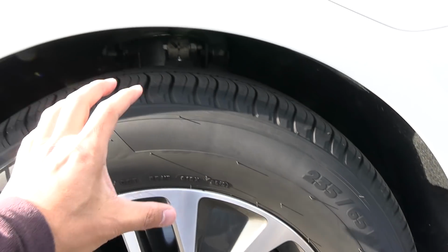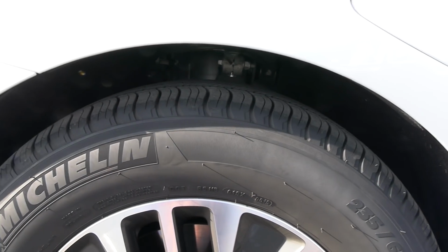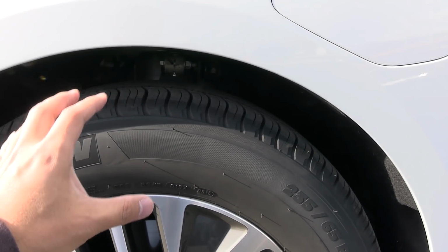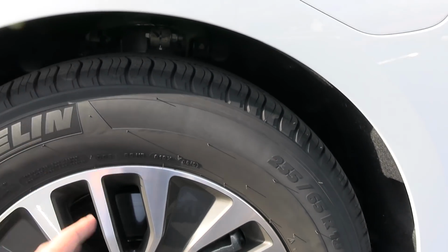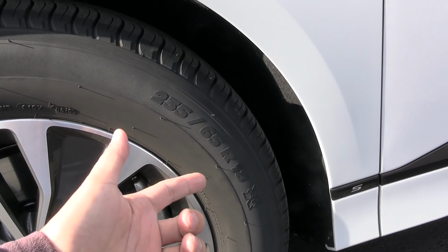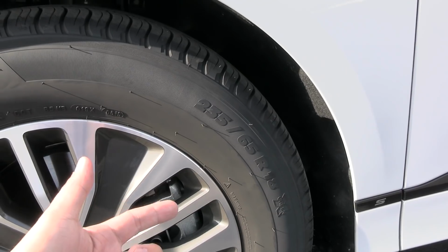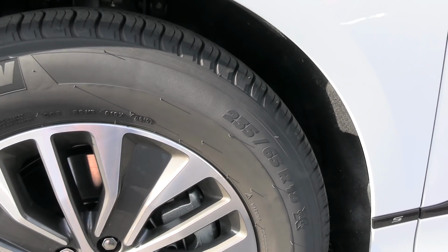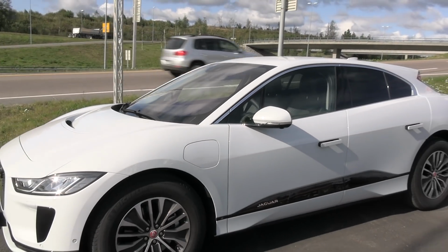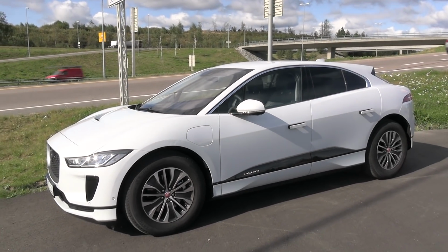Yes, lots of rubber. And the reason why I noise tested it was because the owner claims that this one is more quiet than the ones with bigger wheels. In the past, I've tested 19 and 20 inch, and also the press car had 21 inch, and I felt that those cars were quite noisy, like a Tesla. So I already did the noise test.